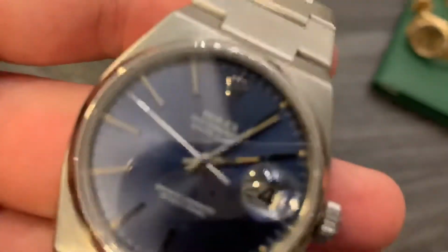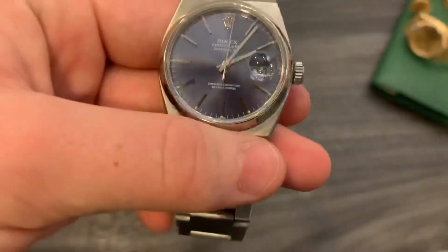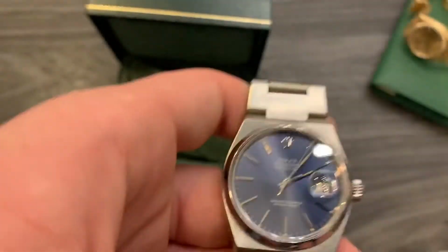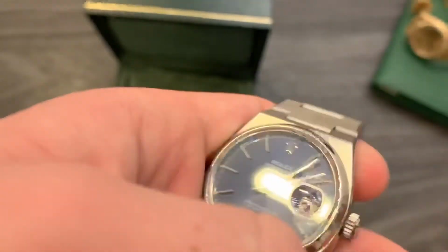It really is. So tell me, do you like the Oyster Quartz line? I personally think it's a good investment. All Rolexes are good investments, in my opinion, the sport models. Now, remember I said sport models, because of course the dress line is not so much. And Datejust, if you buy two-tone, it's not that much. But all Rolexes, you're investing in the brand name.